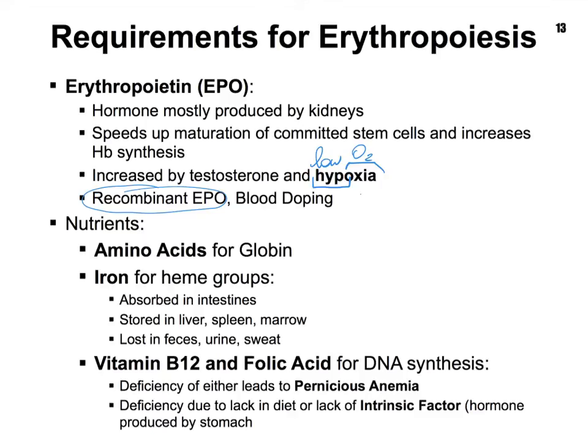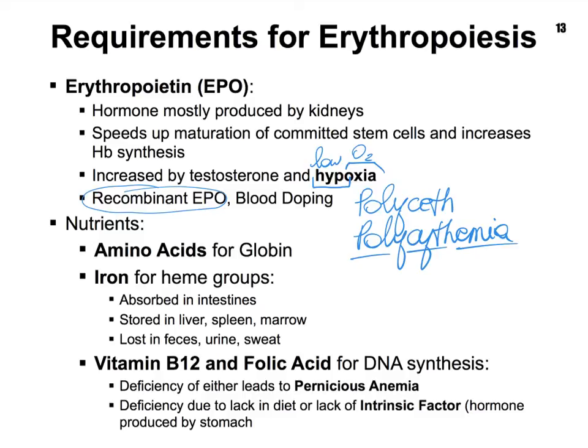When we have too many red blood cells, we refer to that condition as polycythemia. Literally meaning too many cells in the blood, and we tend to refer to red blood cells. So blood doping can do that.